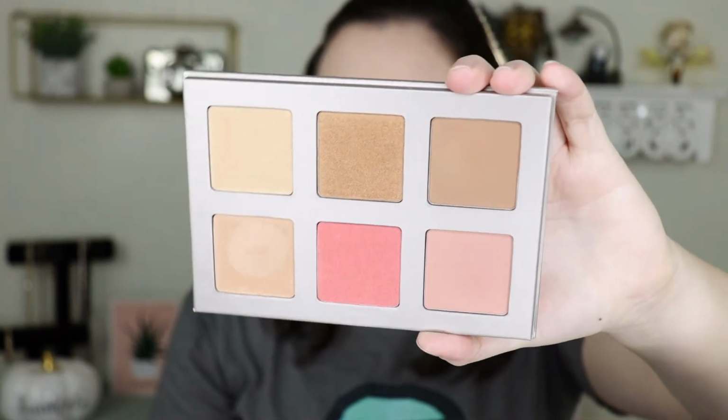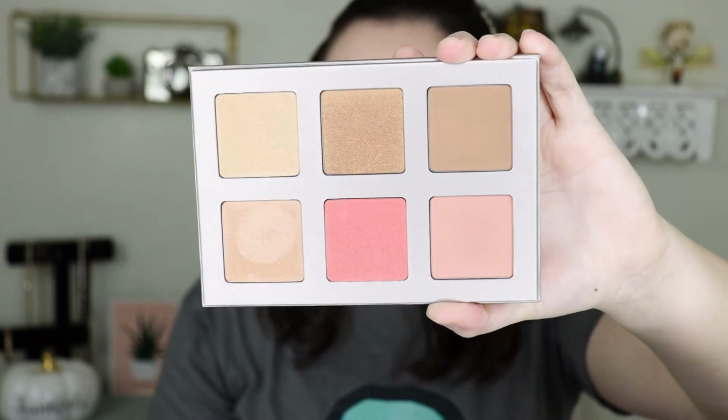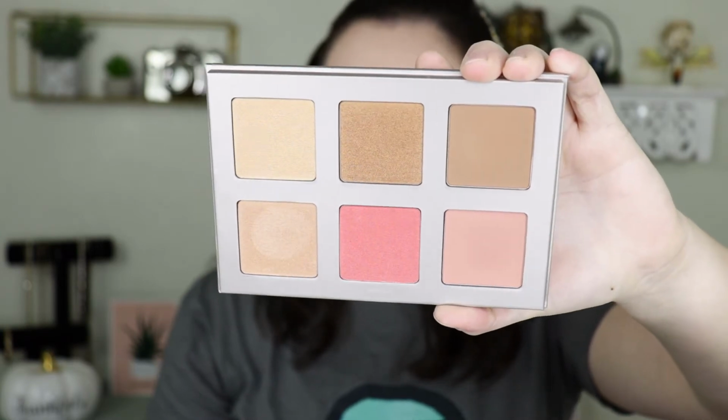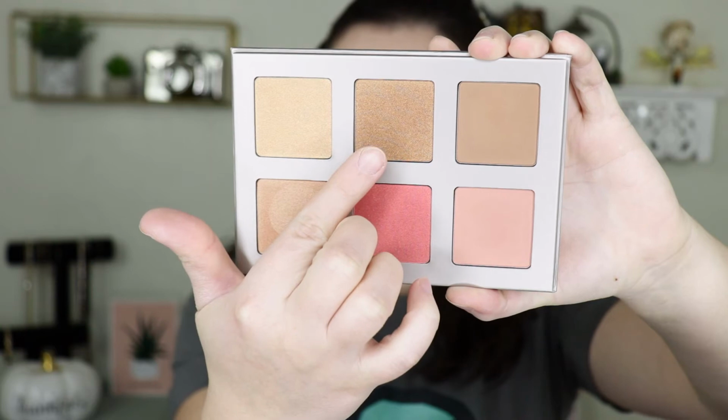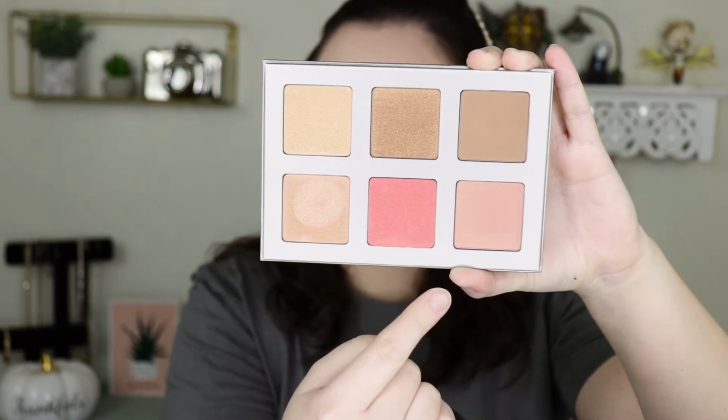And then there's the actual palette. So we have, it looks like, 2 highlighters, 2 bronzers. Of course, I don't know if that's a shimmery bronzer. It kind of looks shimmery. So it looks like 2 highlighters, 2 bronzers, and then 2 blushes.